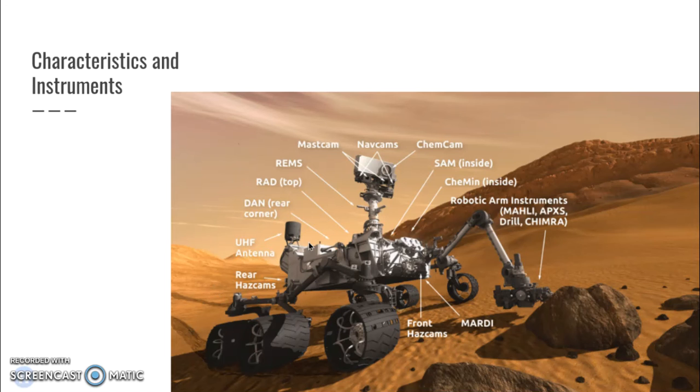The characteristics and instruments of the Mars Curiosity rover. As you can see by this picture, the Mars Curiosity rover has an immense amount of instruments and important advanced technology. They have cameras that can take pictures of the landscapes or of minerals close up. The Mast Cam in the upper part of the Curiosity rover, the Mars Hand Lens Imager, and the Mars Descent Imager are all used to take photographs of things close up.